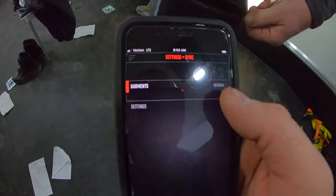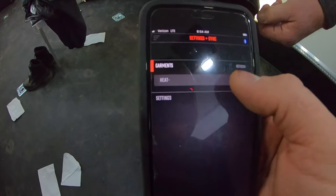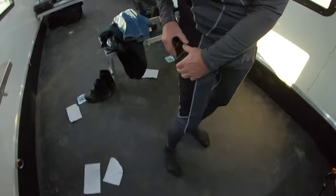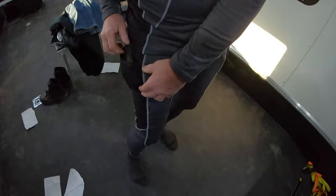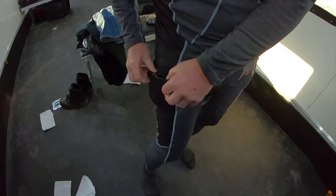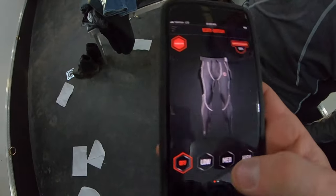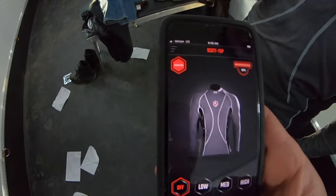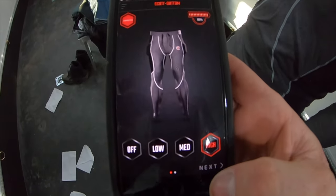And so from there, we wanna hit refresh. It looks like we're picking one up. We hit add. From there, you can put the battery on the other side and it's already connected because it's connecting to the suit, not the battery. And so now that's just a backup piggyback battery. Your pants connected and your top connected, and let's put you on low.